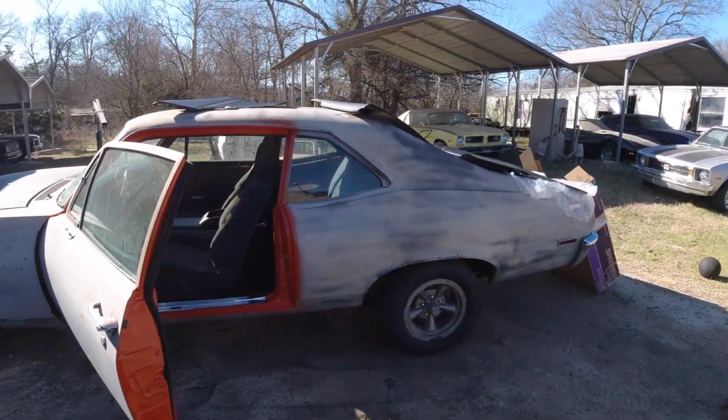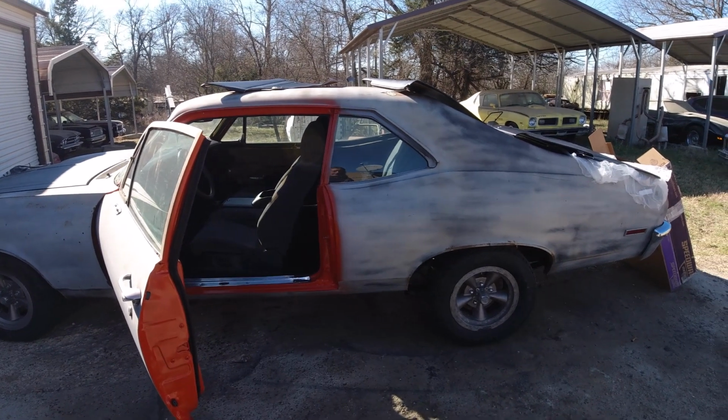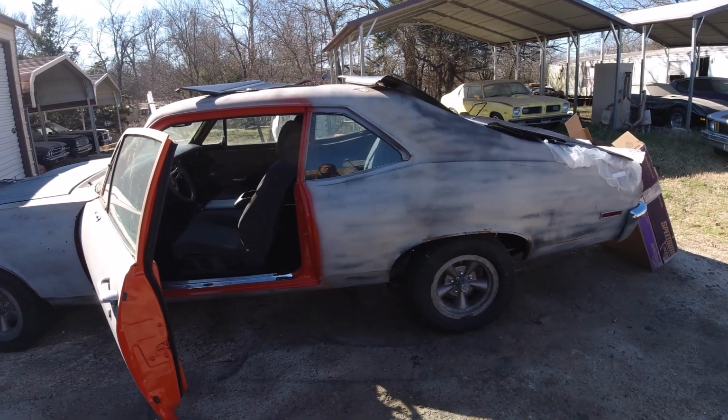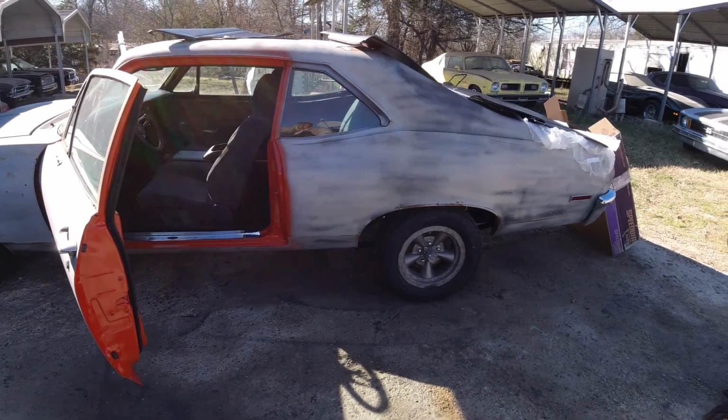Okay, so we're gonna get that done. Then we're gonna move on, I think, to the body work. We're gonna start the body work. So I'll be back when I get some progress done.